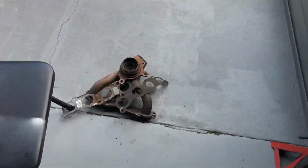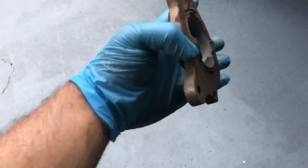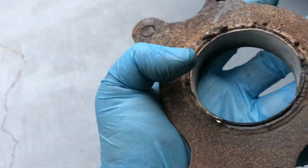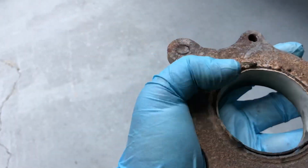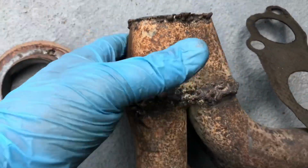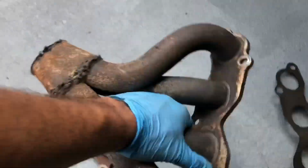All right, so here is the header I took off, and the person who had this car before me, it snapped clear off, and they tried making this together. You can see they didn't even clean or anything. It just got a few spot welds on there. And look at this. Look at the collector, man. Don't do this to your cars, guys. Come on now. What kind of header was this?